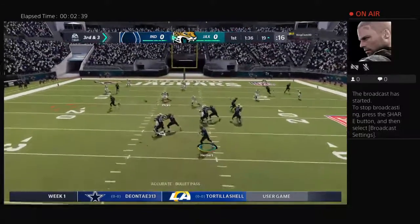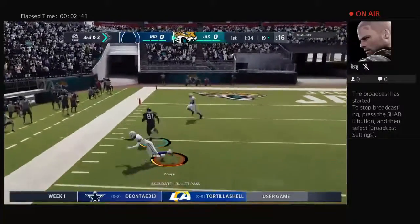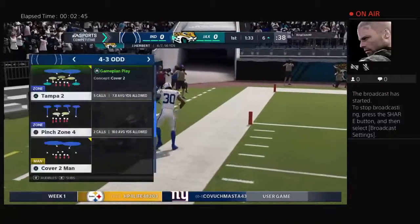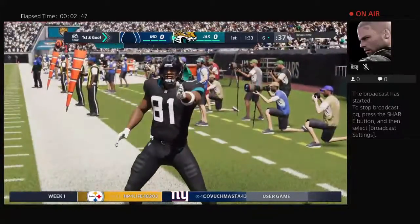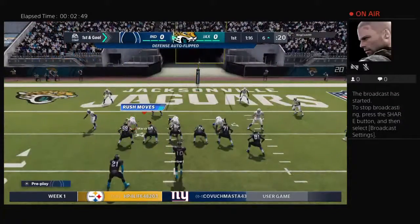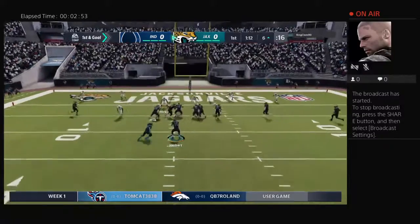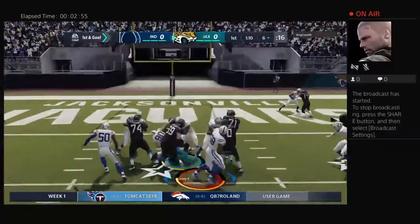Out of the gun, Herbert. It's caught. Smith. And he'll be out of bounds about a half to a full yard shy of the 5. They're able to convert on 3rd down, and that sets up a 1st and goal. First and goal, a good chance for our first touchdown of the new season.